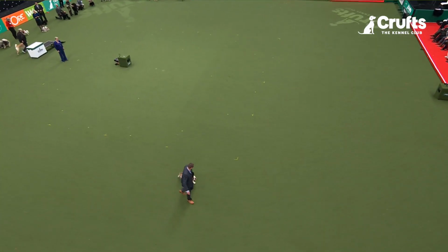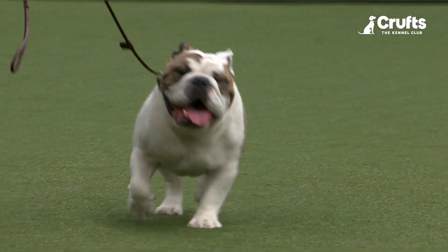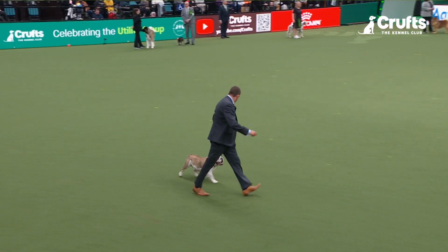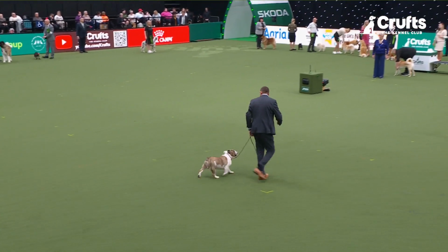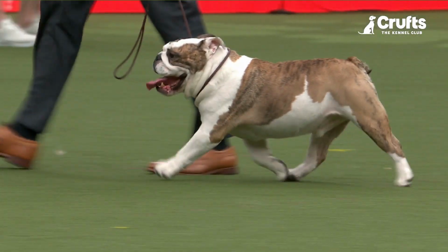And this one is a big winner. He's won 30 challenge certificates. To become a champion, you need to win 3. So he has had a great career. Bulldog breeders have worked hard to improve the soundness of their dogs. On the move, they're lighter, not so heavy.